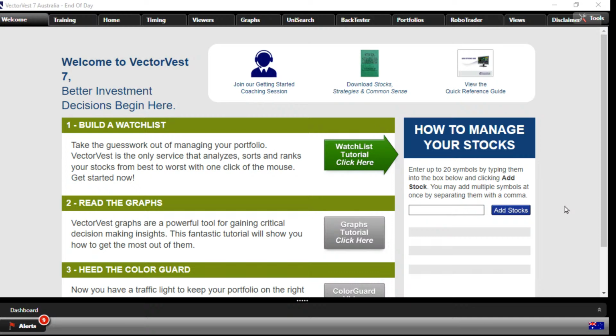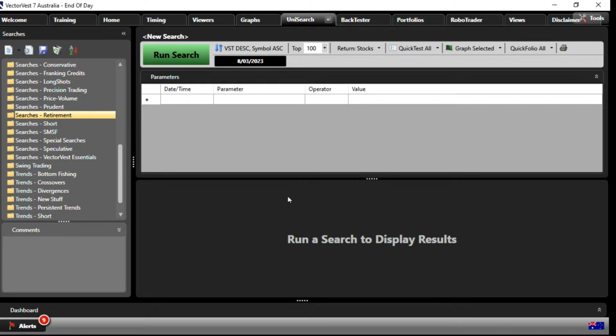So once I'm in the VectorVest system, what I'm going to do here is I'm going to use this tool called UniSearch. Now, UniSearch saves you a lot of time as an investor. Saves you a lot of time. The reason being is because UniSearch will do a lot of the heavy lifting for you. So it'll pick up certain things that you're looking for rather than you having to go and find them. So what do I mean by that?